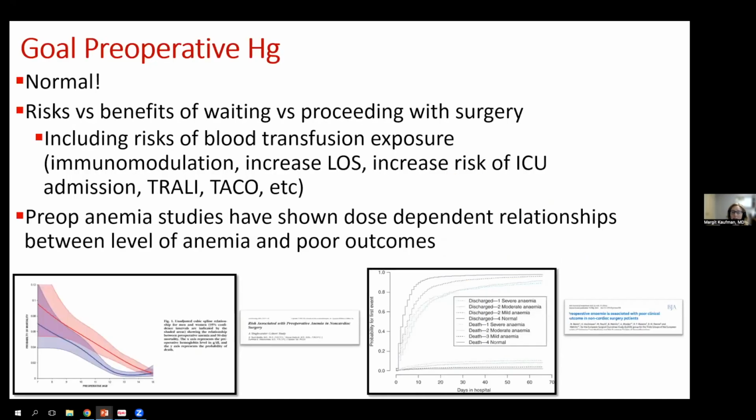Another question I always get when we're doing pre-op anemia management is, what levels are going to be okay for you? Normal. That's what we need. We want this patient to have their blood health. We want them to be normal, because all the studies have shown that when you get to normal, that's when you minimize the risks of everything that happens.